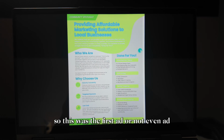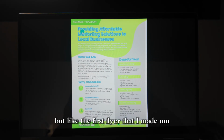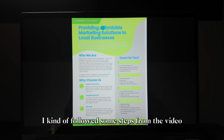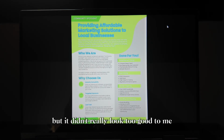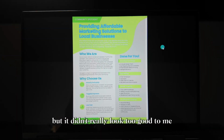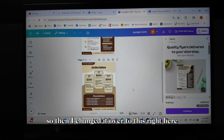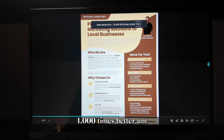So this was the first flyer that I made. I thought it looked good at the time. I kind of followed some steps from the video, but it didn't really look too good to me. So then I changed it over to this right here, which I think is honestly 1,000 times better.